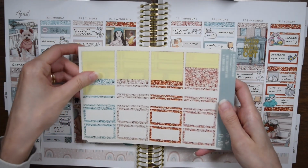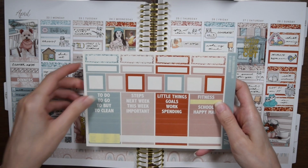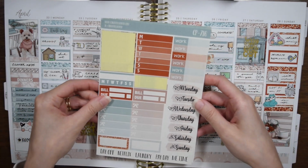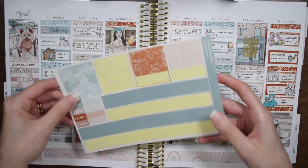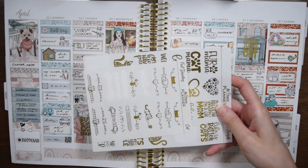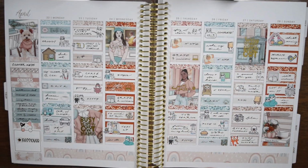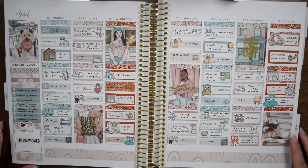So here is what is left of the kit. I really love how this week turned out. Of course, there's no full boxes on Monday or Friday, which is kind of impressive because Monday and Friday were the same blue color and I still had enough stickers in the kit to fully color block. So that's kind of cool. You get a lot in a Cinderella paper kit. So that's what's left over, and here's the final look.